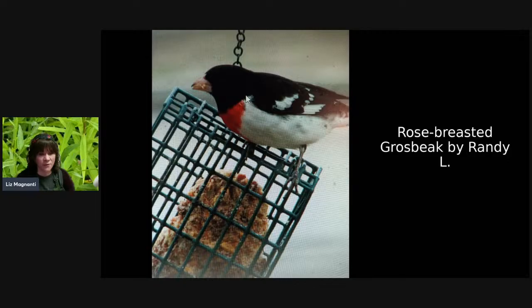We definitely have reports still of rose-breasted grosbeaks. For some people, including myself, they seem to have moved on, but some people are just starting to get them for the first time. So if you're trying to attract the rose-breasted grosbeaks, they really like any kind of feeder that your cardinals are coming to. So they like anything with a lot of perching room.